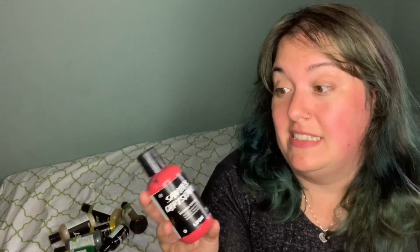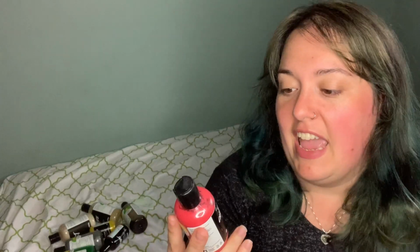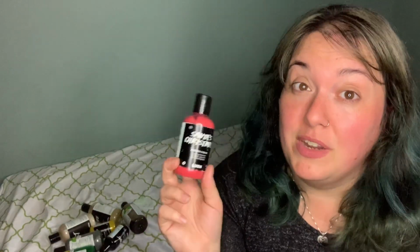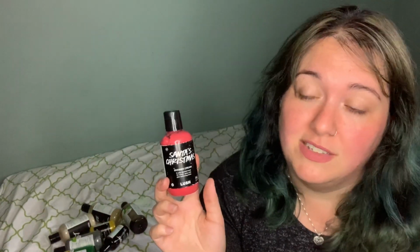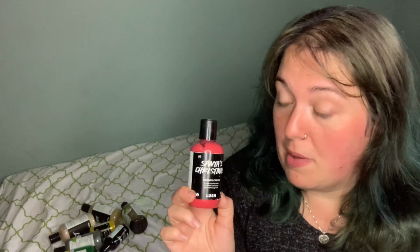Santa's Christmas. This has been gone, yeah. This was produced in 2017 and it's cola scented, and I was actually shocked to find that yes, it really does smell like Coke, like flat Coke. It's the funniest and craziest thing. It's a shower cream. I don't love shower creams. I much prefer the gels, but this is my second bottle of this and I really, really like the scent. So I use it extremely sparingly because I want it to last, and it hasn't been out for quite a while, so I don't know if it ever will come out again.